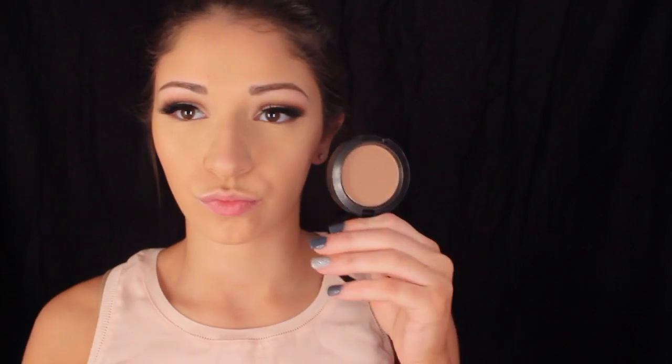For blush, I'm going to take this MAC blush in the shade Harmony. It's a very neutral blush. It's very mauvey, but it's still kind of on the warm side where it could probably pass as a bronzer, in my opinion, but I love it, and when you apply it to the skin, it looks a little bit more mauvey and a little bit more pinkish than it does in the pan.